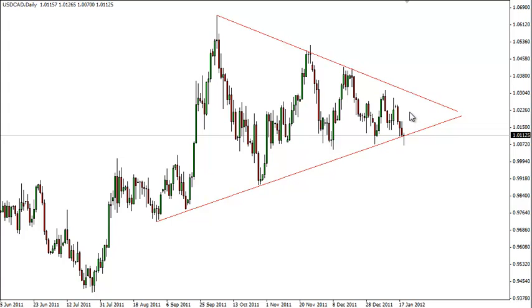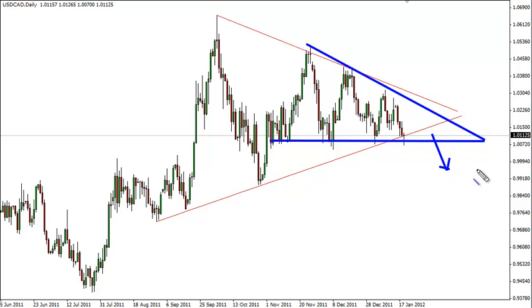Without getting too far into the woods, there is perhaps the possibility of a descending triangle within this pattern. If that ends up being the pattern the market follows, then obviously you see lower highs and the same low. It shows a downward pressure, and a breakdown of that, of course, is bearish.